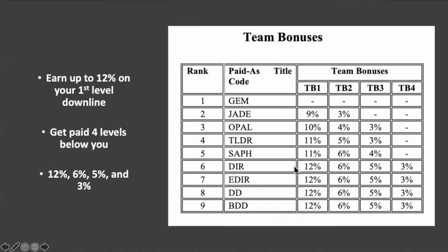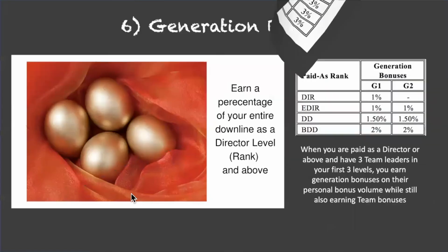As a director, then it changes to 12%, 6%, 5%, and we add one more level at 3%. So you're being paid 4 levels down. And then as you rank up further, we have Emerald Director and Diamond Director. Those just increase the generation bonuses, and I'll share that in a moment. So those are your team bonuses that are available for you.